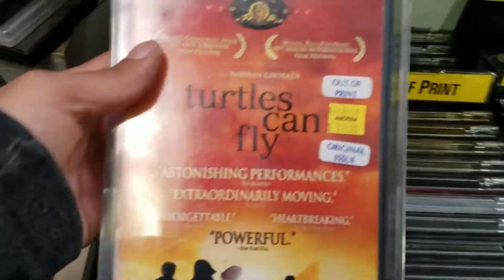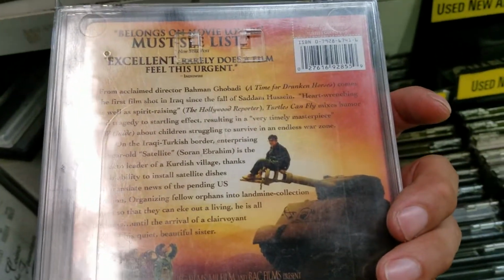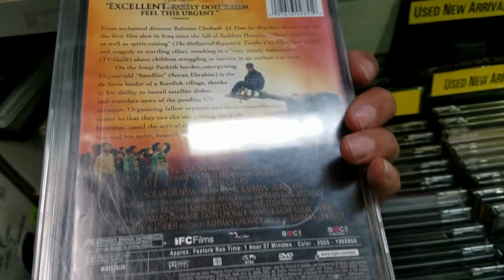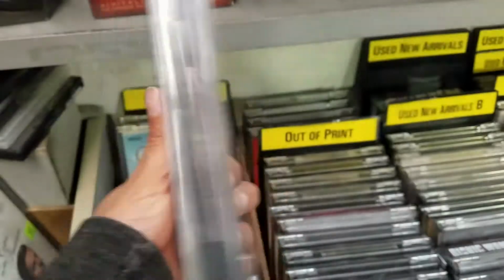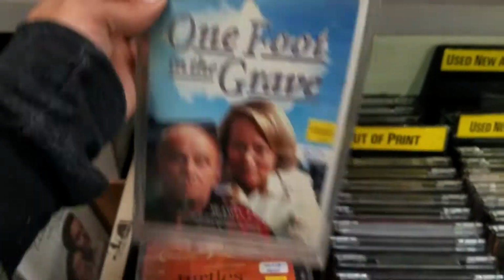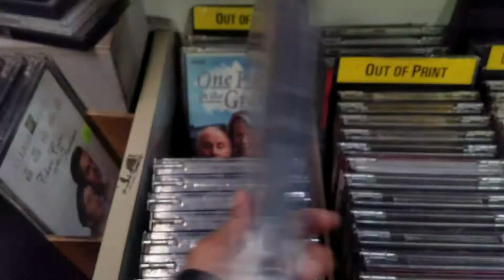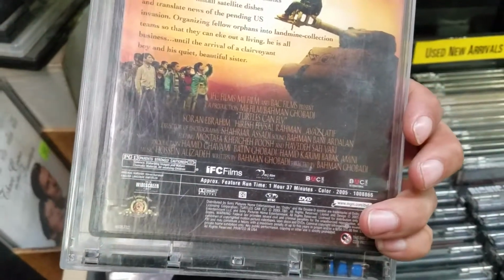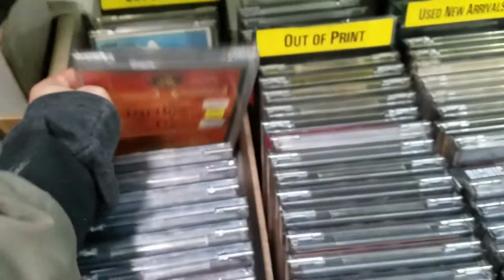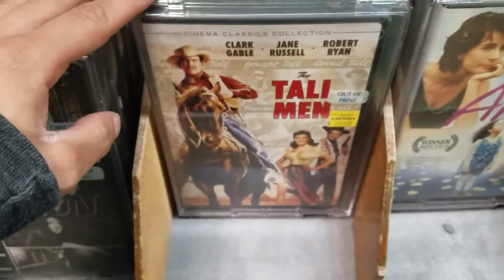What the heck's that? Turtles Can Fly. MGM. It's about Iraq or something. How about a kid in a war zone? Wow. This thing looks pretty cool. I don't know why it's 17 bucks though. I'm gonna look it up. It could be a maybe, unless it's in another language. I'm not gonna spend 17 bucks. It's in another language. Subtitles, no. I would have got it if it wasn't.